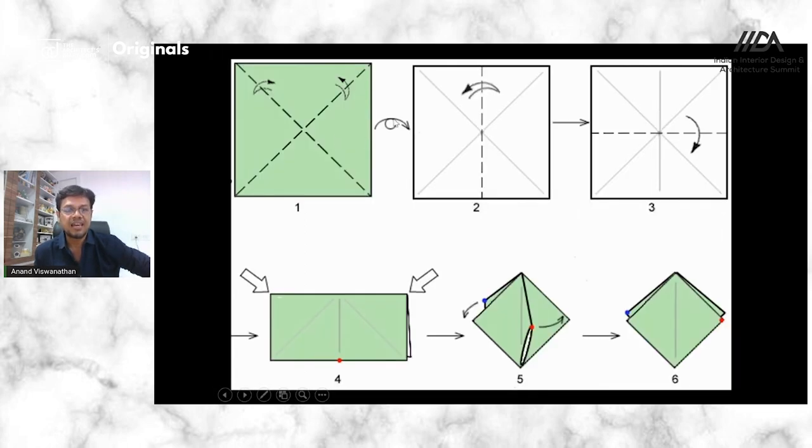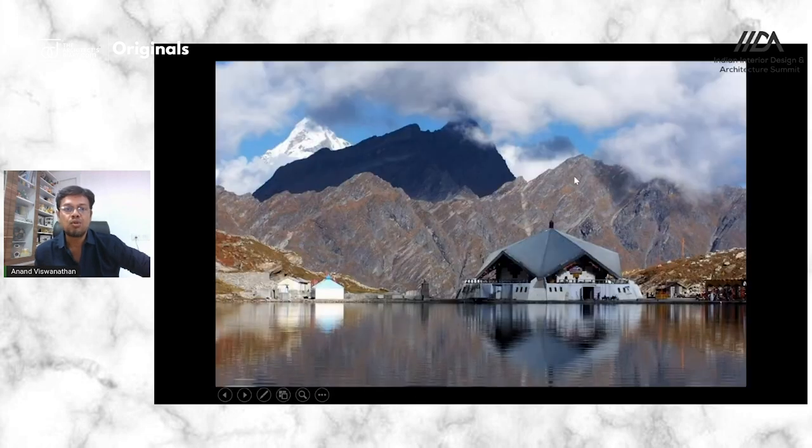So, they came to this simple water bomb base. This we make, all of us have made this one. Simple diagonals where you read valleys and crisscross where you read mountains. And then you come to this particular base. They have placed this base upside down, just on top of the Gurudwara. Because it snows there a lot, the snow will just slip down, won't collect on the top.